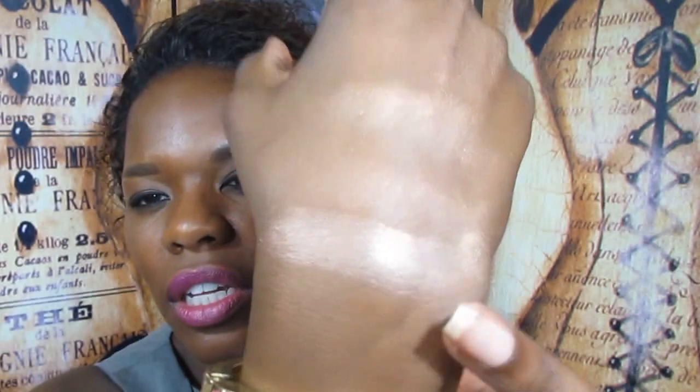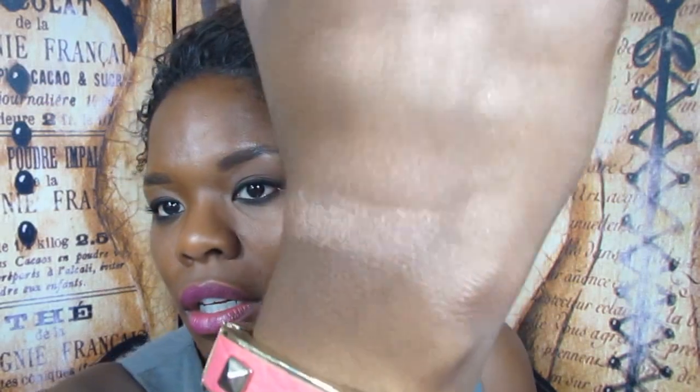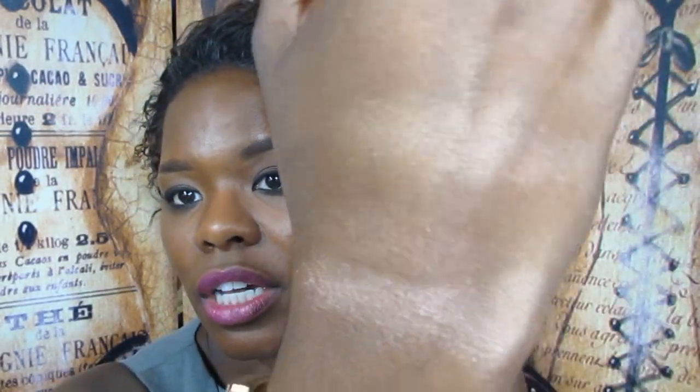Looks like this. It is shimmery. And that's it right there. And it has kind of a peach undertone to it too. It's really pretty. It's kind of rosy, but it is very shimmery and definitely got some little flecks in there.